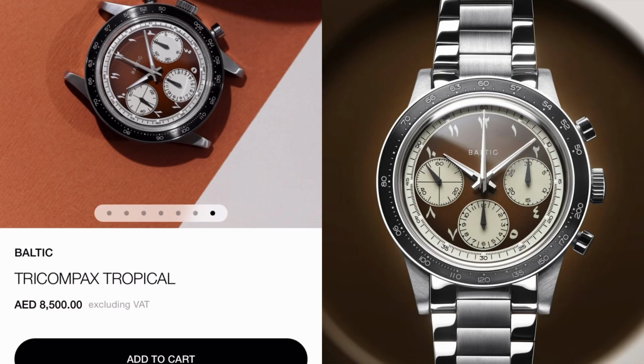Yesterday I was on YouTube and the Swiss Watch Gang channel, a great channel, managed to influence me again. I see they posted this picture of a Baltic Tri-Compax tropical collaboration with Perpetuel, apparently a website from the Emirates, and I immediately click on the link and I'm about to add this watch to the cart.